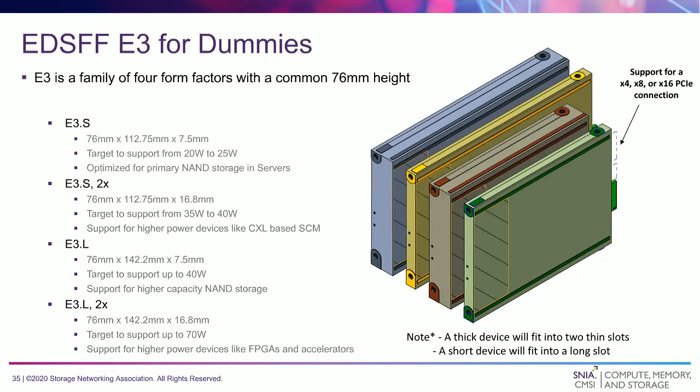So basically, E3 is a family of form factors. It currently includes 4 different device types that we call the E3.S, the E3.S 2X, which is the E3 short thick, an E3 long, and then an E3 long 2X or E3 long thick. All of these are 76 millimeters tall. The short versions are 112.75 millimeters. The long versions are 142.2 millimeters. You can think of the short ones as roughly the length of a 2.5-inch drive, and the long ones roughly the length of a 3.5-inch drive. So they're roughly equivalent volumetrically.